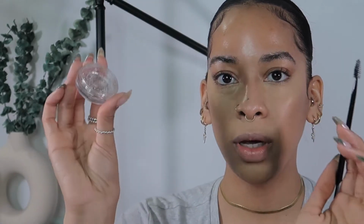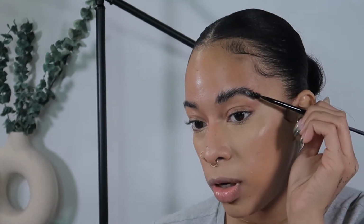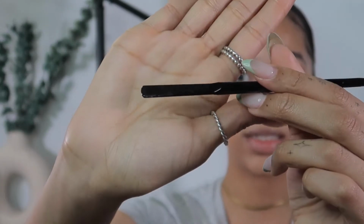So what you do, get your product, get your spoolie, and then I just tap it in it and then plop it into my brows. And I do downward strokes, and then I do upward strokes, just so everything is super coated. Then I flip around to my flat side, and then I push everything down and into place, like so.